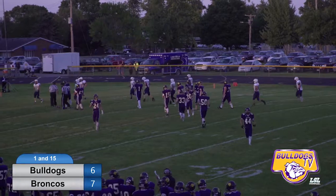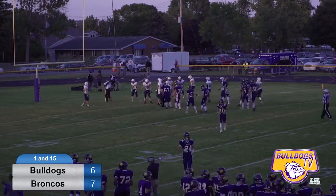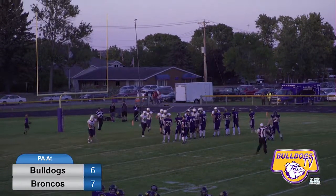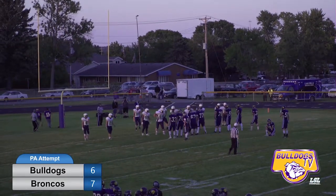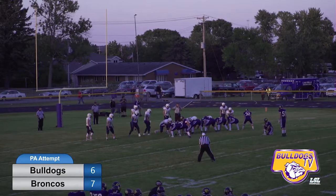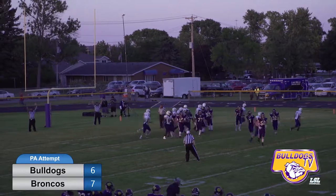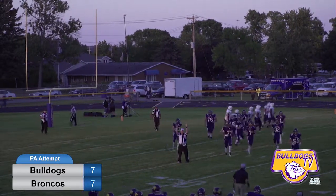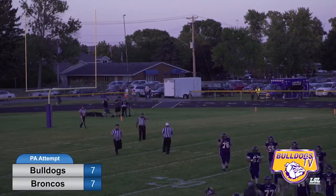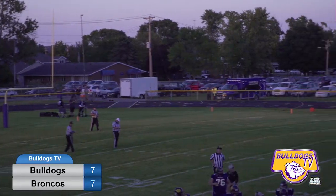Nicely done, as Albert really got wide open on that one. And the extra point coming now from Gabe Irons, with Beamer holding. Snap is down, the kick is up and goes through for a 7-7 tie with 8:05 to play. That was a really nice quick strike by the Bulldogs, and we'll be back with more action from Lake Mills on homecoming night here at LakeMillsBulldogs.com.